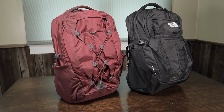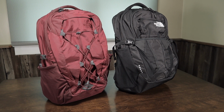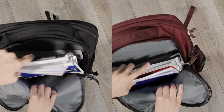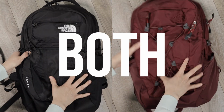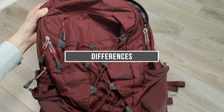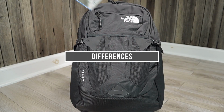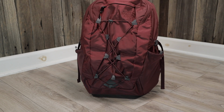When it comes to storage, you are looking at the exact same pockets. So if you were wondering which backpack is better for school or daily carry, then the answer is both, because they're just not that different. The real difference between the Recon and Borealis are on the exterior. Each backpack has special carry features on the outside that are worth considering when choosing between the two.